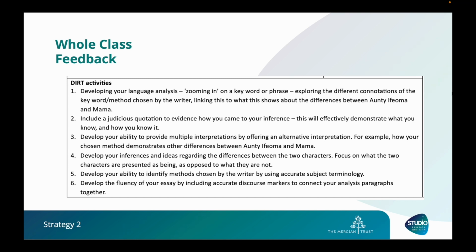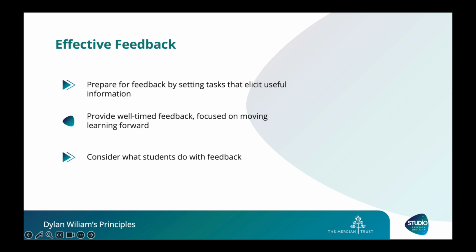At Studio School in 6th, the design of our assessment process and feedback sheet is based on Dylan Wiliam's 3 fundamental principles that underline effective feedback. Preparing for feedback by setting tasks that elicit useful information about attainment, providing well-timed feedback that focuses on moving learning forward, and considering what students do with their feedback.